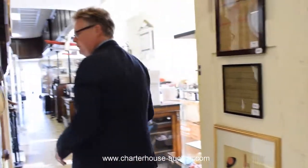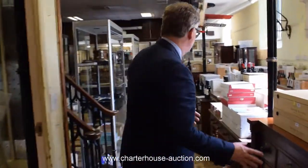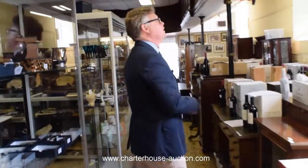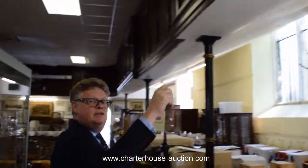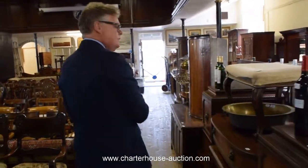Masks, then through in the saleroom in here. This is just one of our salerooms, absolutely full to the rafters with furniture. We've got a Fokker. Yeah, there we are. There's quite a large Fokker there. Lovely little model plane there. Sadly missing its propeller, probably about to crash. Estimate on that's around about £50 to £80.